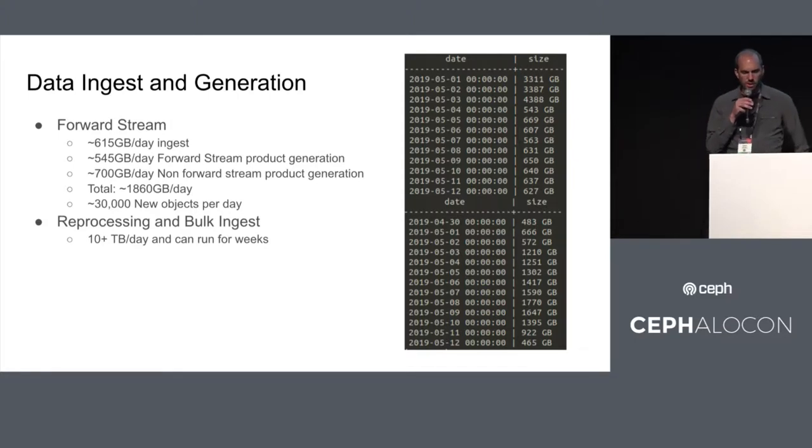So this is just a rough number on our data ingest. We're ingesting 600 gigabytes per day. In producing the products that we're delivering to NASA, we're producing another 500 gigs per day. Then there's another 700 gigs of other products being created per day, 30,000 objects per day. And when we really get the system going, producing products and looking back at historical records, we could easily be doing 10 terabytes a day.